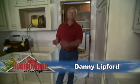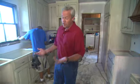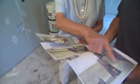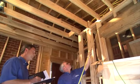This week we're looking at the 10 steps you need to follow for a successful kitchen renovation. Now, we've already looked at the inspiration for remodeling your kitchen, the budget, layout and design, and finding the right contractor to put it all together. Now, a very important step is deciding on cabinets.